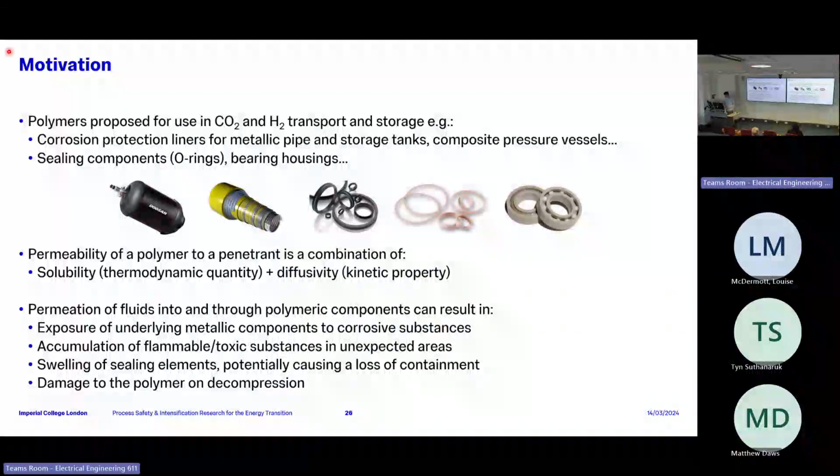So for onboard vehicle storage, here's a lightweight composite tank for storing hydrogen at 350 bar in a vehicle. Otherwise, the metal's just too heavy. This is a big bit of flexible pipe that goes underneath the sea and transmits oil and gas from the seabed, or CO2 in the reverse direction if you're talking about CO2 storage or enhanced oil recovery. Any of us who are working in this sort of area will have a lot of polymeric materials around: O-rings, backup rings, bearings for rotating machinery, all made of polymers. And this is the classic beige PEEK, polyether ether ketone, which is a material that we've looked at in this work.